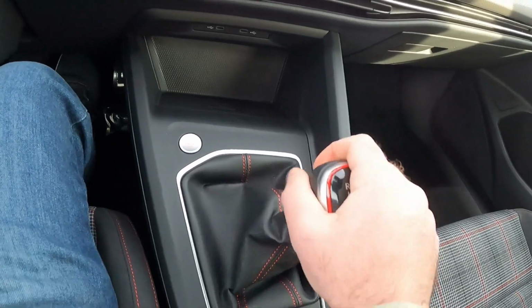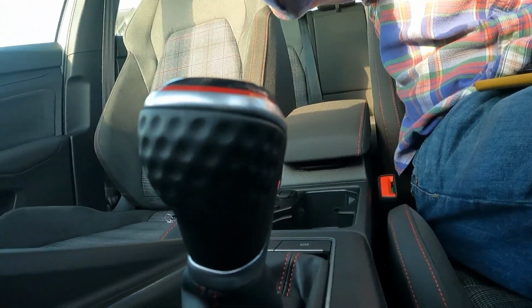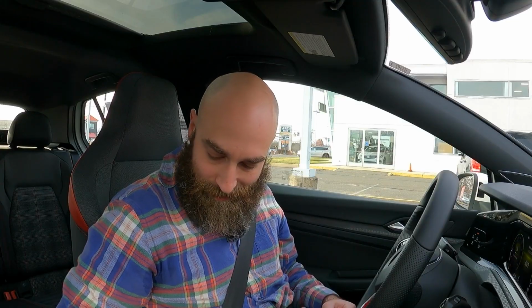We've got the golf ball shifter here. They did change it around a little bit. It's still got the dimples on it. Still feels good. I think I like mine a little bit better, but I wouldn't complain having to use this one. We've got the electronic parking brake. My favorite. I wish they would have kept the handbrake.